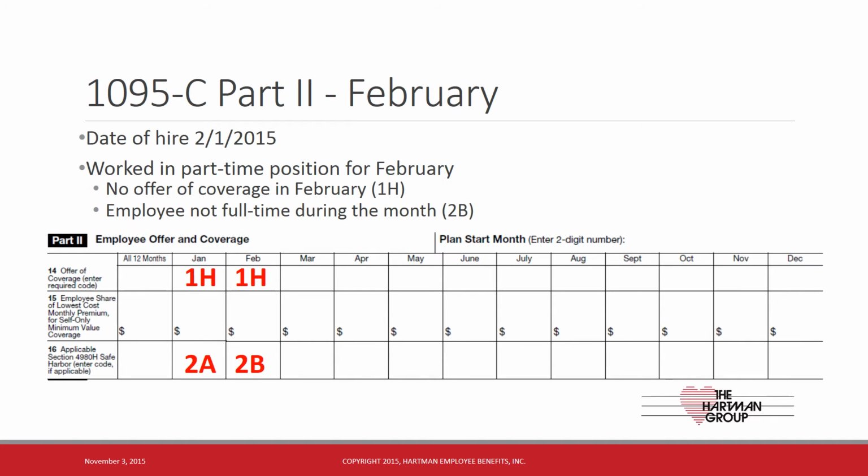When we're completing the month of February, the employee was hired February 1st, so he was employed for all of February. However, keep in mind he was employed initially in a part-time capacity. So no offer of coverage, 1H. And the safe harbor that protects the employer here was that the employee was not full-time during the month of February, so there didn't have to be an offer of coverage.